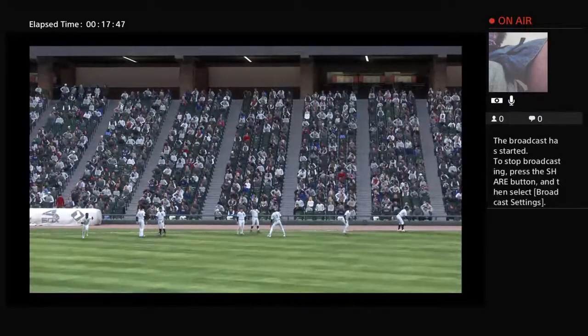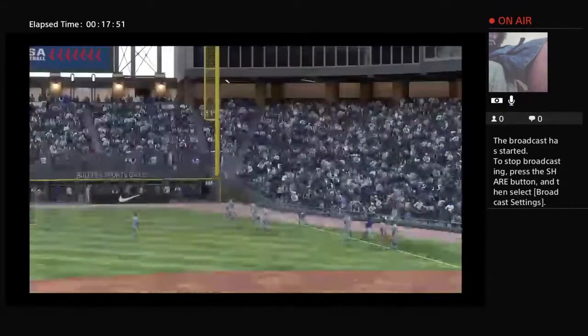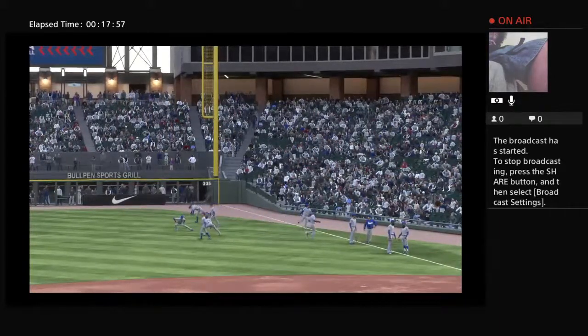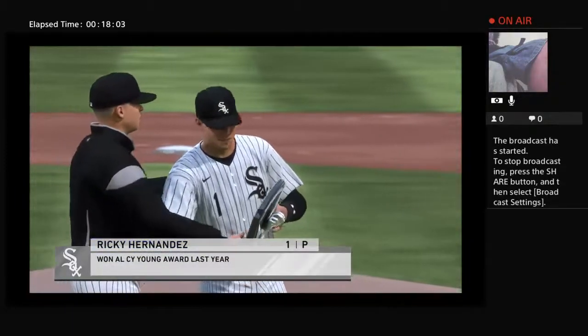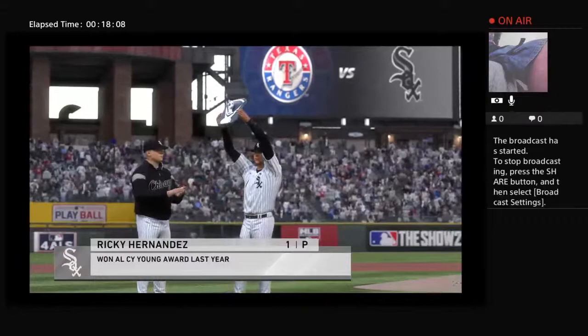And welcome back to tonight's MLB pregame show as we ramp up to the first pitch this evening. Should be a good one. And as we prepare you for it, we present our Topps Player Spotlight. Ricky Hernandez has people around the game buzzing. He took home the AL Cy Young Award last year, and we can see him there receiving the award from his manager just a few moments ago.